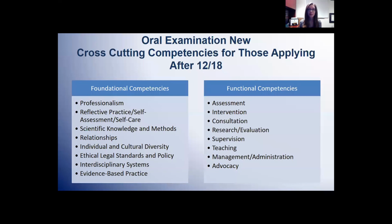Wonderful. So welcome all again. This slide just goes over that the oral examination now focuses on new cross-cutting competencies for those applying after December of 2018. And this just gives you a breakdown of the foundational competencies and the functional competencies. So this is all very clear, spelled out when you look at the application materials to start writing and submitting your practice samples, and it explains all of that in detail.